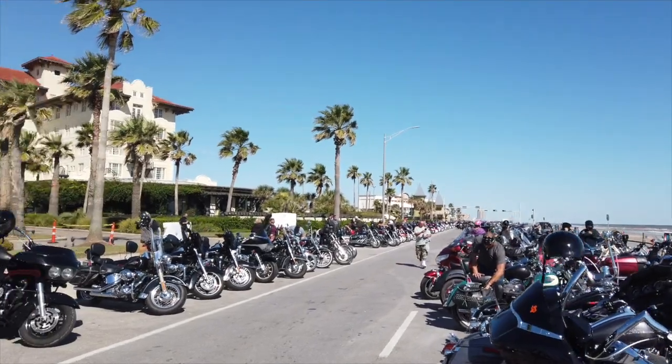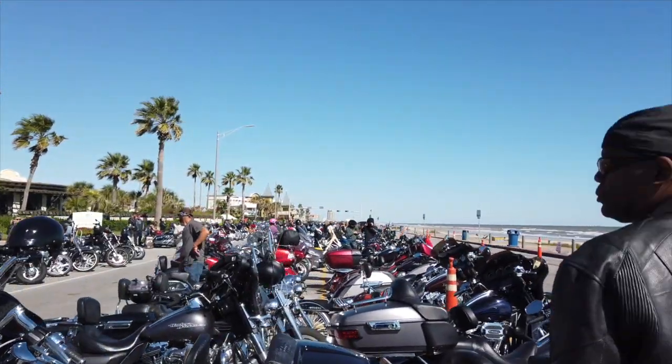Sea of motorcycles here on Galveston Island, Texas.